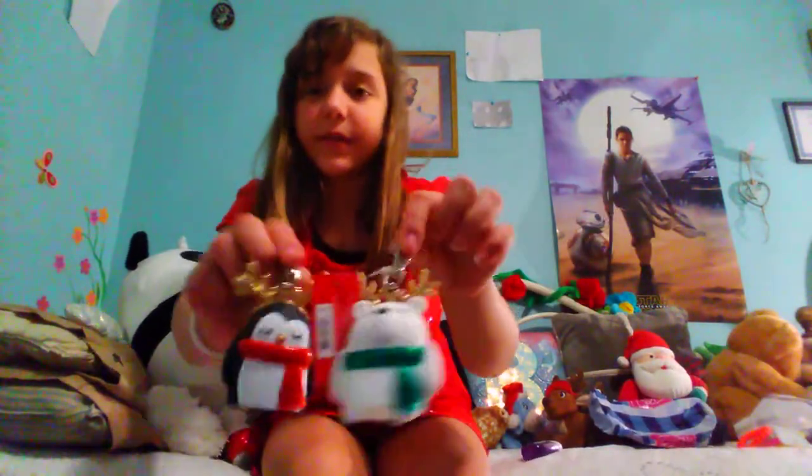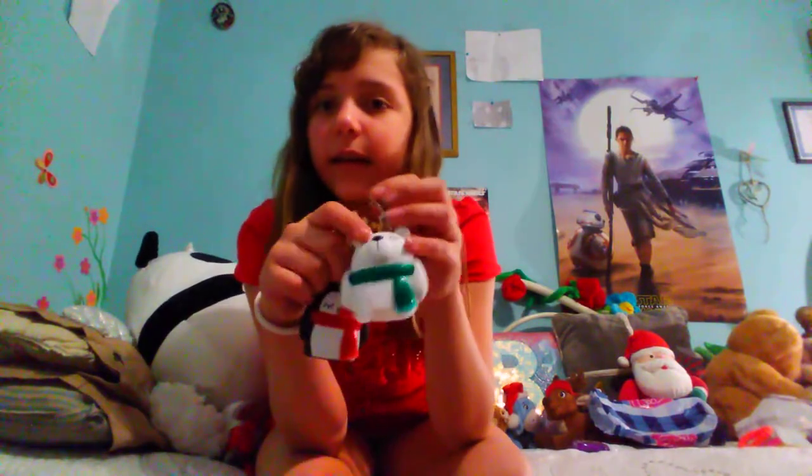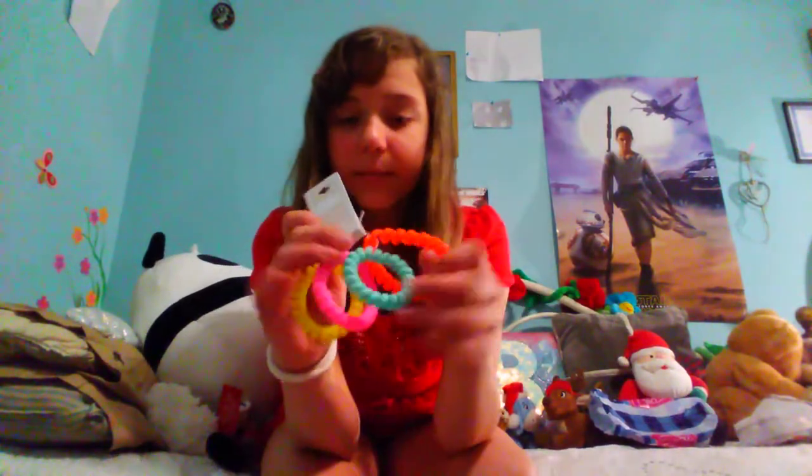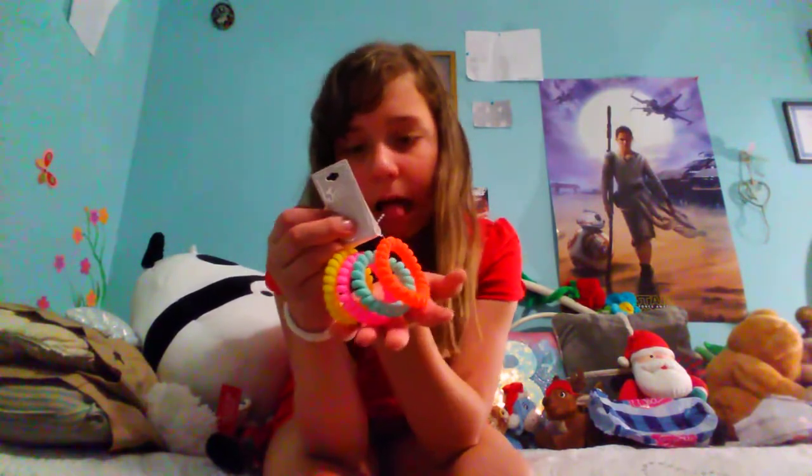That I also got with these two little hand sanitizer holders, which is very great because I have two hand sanitizers. This one that I just got, and then the one that I have had for a very, very long time is called I Believe in Unicorns. And this is polar bear with antlers. And this is a penguin with antlers. Then these keep the bugs away. Bracelet thingies. And then this mystery surprise, mystery mood JoJo bow.